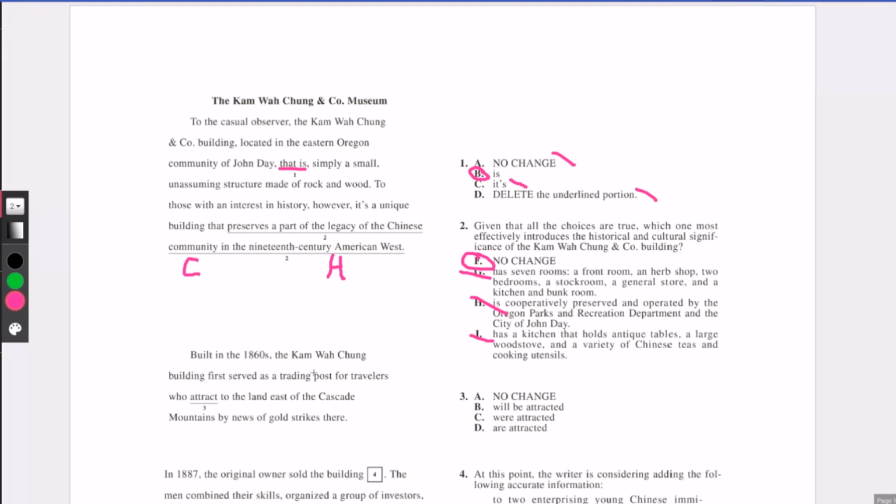"Built in the 1860s, the Kamwa Chung building first served as a trading post for travelers who would track to the land east of the Cascade Mountains by news of gold strikes there." And it asks about the tense of the word "attract." So "attract" here is in present tense, but we're talking about "built in the 1860s." The building served as first. So we want something that's in the past tense.